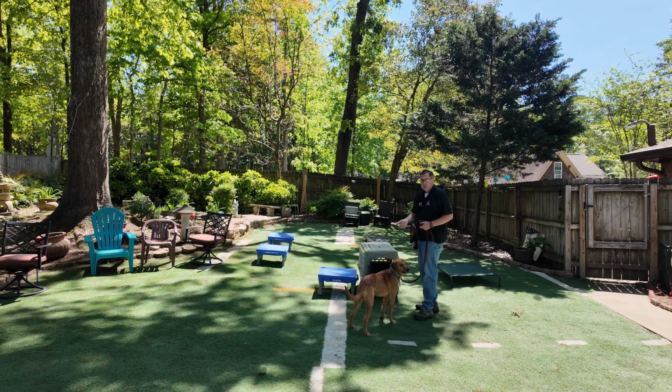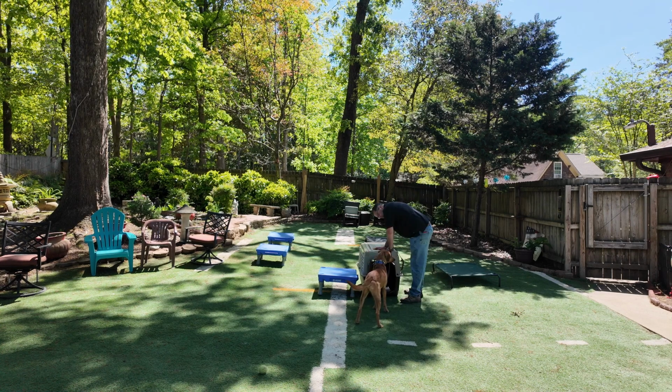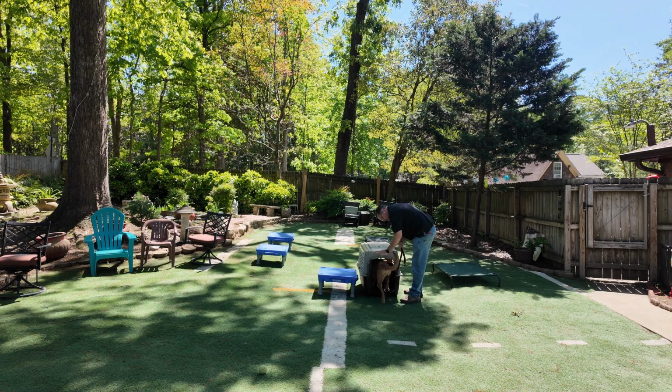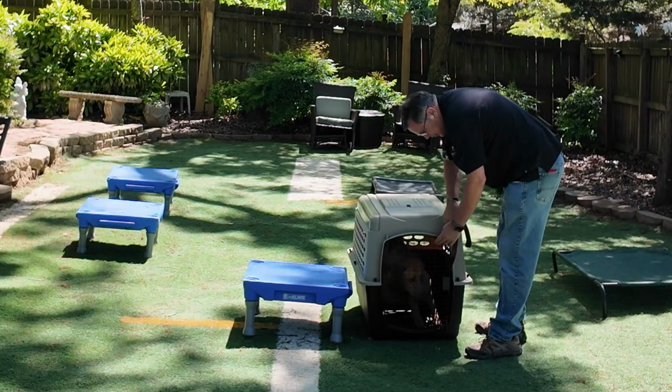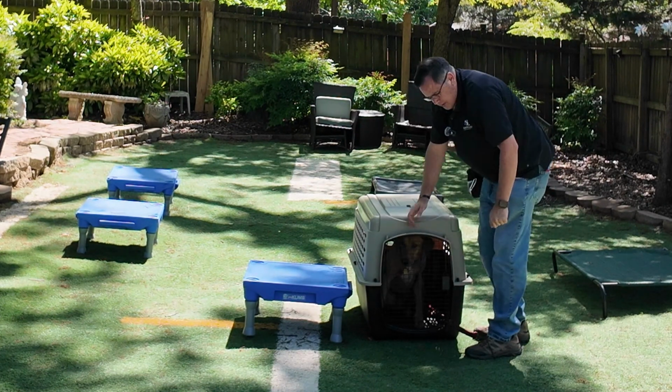I want to use it so it's a happy place. If I go in there, I'm gonna get a treat. If I go in there, I'm gonna get my toy. I go in there, I do this. One more time. Close the door. So I'm gonna close the door, keeping the leash on there while we're in training.